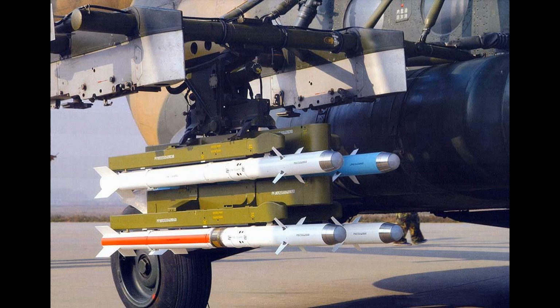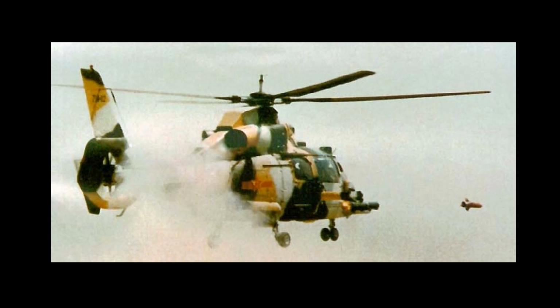Before looking at the helicopters themselves, we'll take a quick look at some of the weapons that are common to many of the platforms, including air-to-air missiles, here the TY-90 with a range of around 6,000 metres, the HJ series of anti-tank guided missiles with ranges of over 5,000 metres, and general ground support provided by unguided rockets.